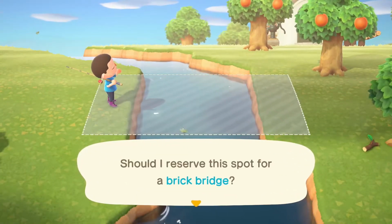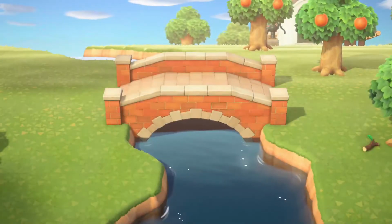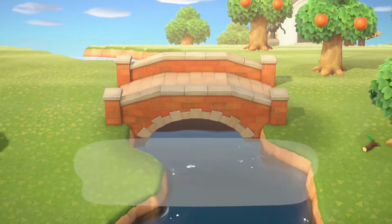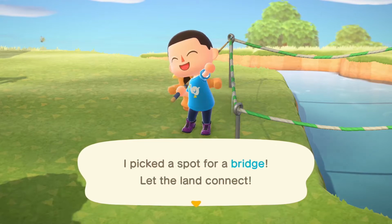Should I reserve the spot for the brick bridge? Let me imagine it, please. That looks perfect. Build it, darling. Woo! I picked a spot for a bridge. Let the island connect.